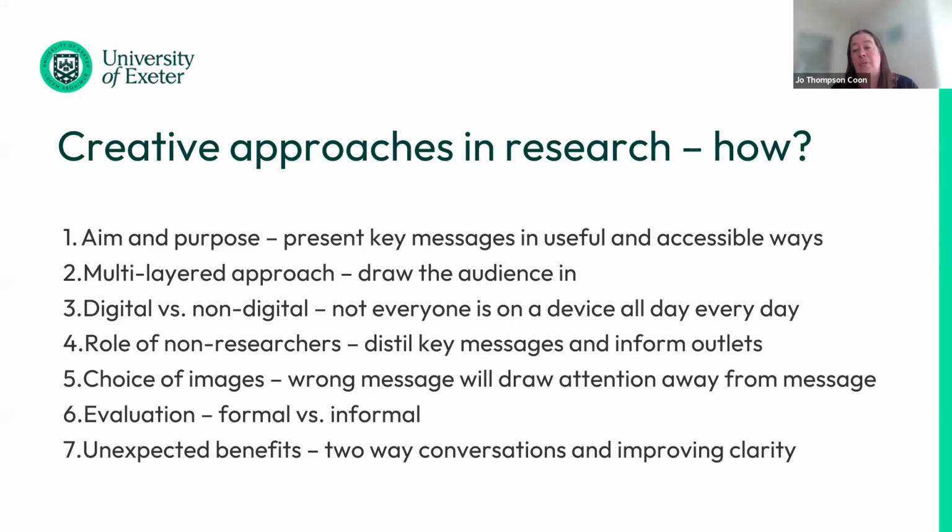Another reason why I got into creative approaches for research is I was inspired by Sarah Chapman, who was the knowledge broker at Cochrane UK. Sadly, Cochrane UK funding ran out in March this year, so it's no longer a thing. But Sarah was just really inspirational. If anyone has ever read or even just seen the front of a Cochrane review, you'll know that they're very tedious. And Sarah did an amazing job of making all of that evidence really accessible and interesting.